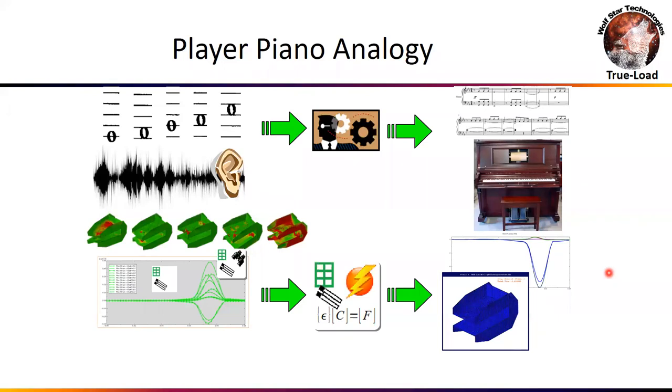If you are familiar with the concept of modal superposition and modal synthesis, this has a direct parallel to the concept of using modes and modal participation factors to do modal synthesis. It's not the same mathematics, but it is very parallel to it. So if you're comfortable with doing modal synthesis, you should be comfortable with doing the TrueLoad technique.